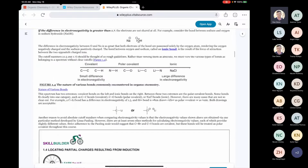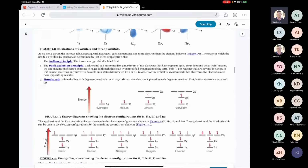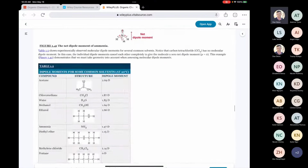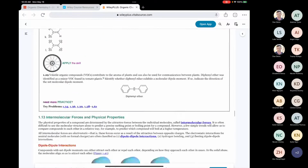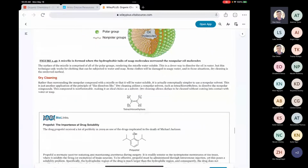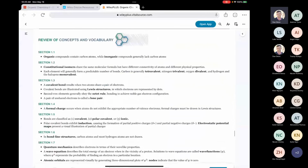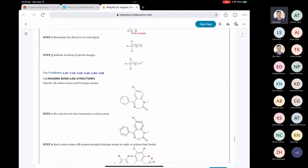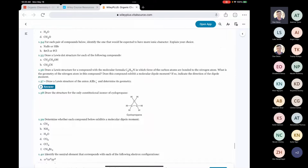And then if you scroll all the way down to the end of the chapter, it'll take me a second or two here. On down here to the bottom, somewhere past the part about solubility. There we go, solubility. And if you come to the end, you'll see that there's a review of concepts and vocabulary at the end of the chapter. And then if you keep going past that, it's all kinds of practice.